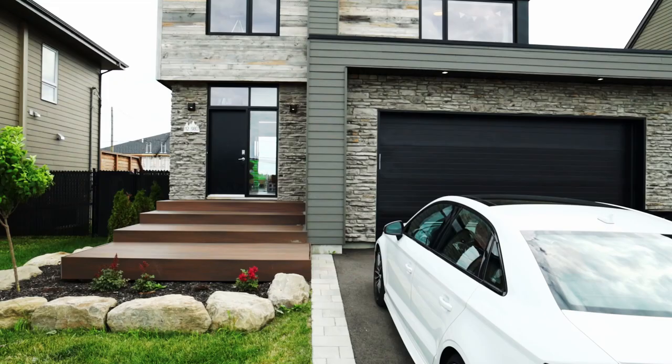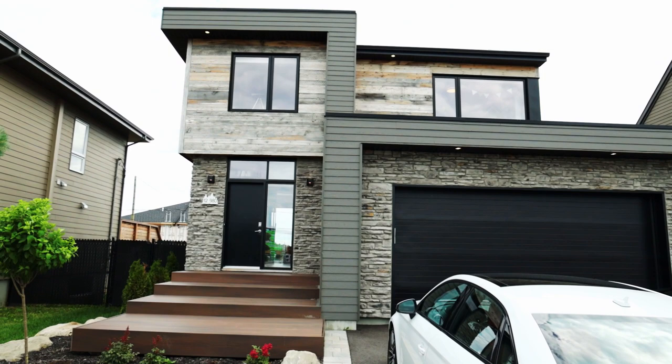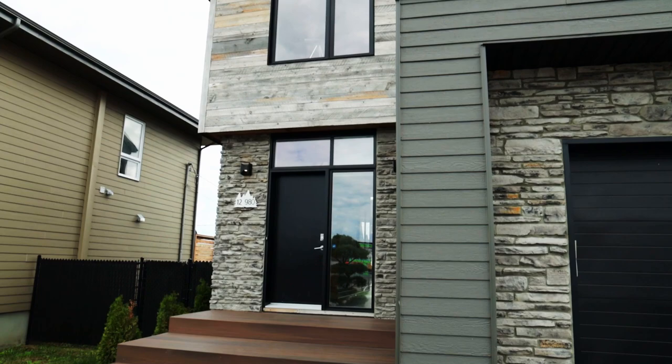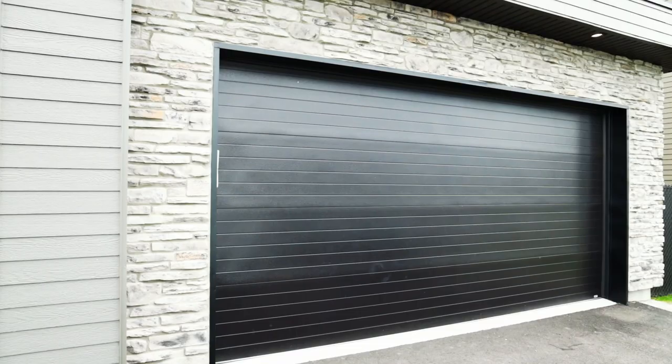So as we can see here is the exterior of the property. Comme on va voir ici, c'est l'extérieur de la propriété qui a été fait en bois de grange et avec de la pierre. Alors, comme vous pouvez voir ici, on a un garage double. So we have a double garage over here to park two full-size SUV.